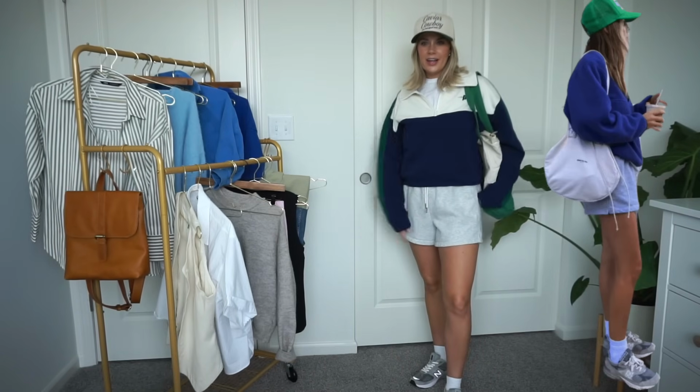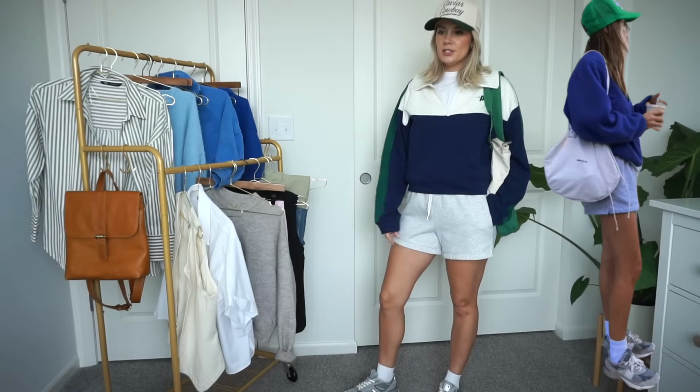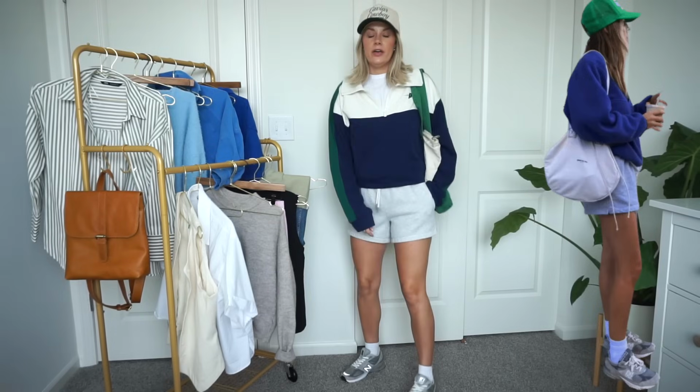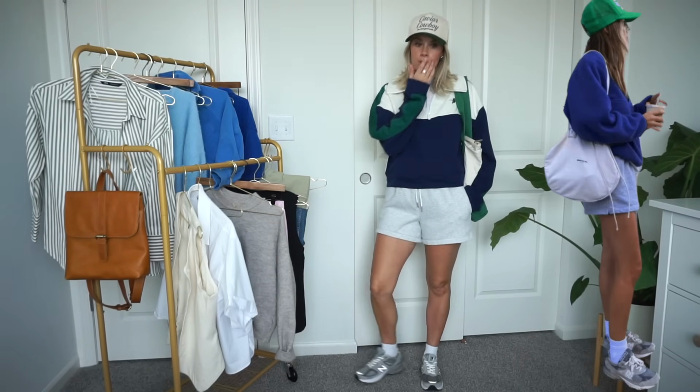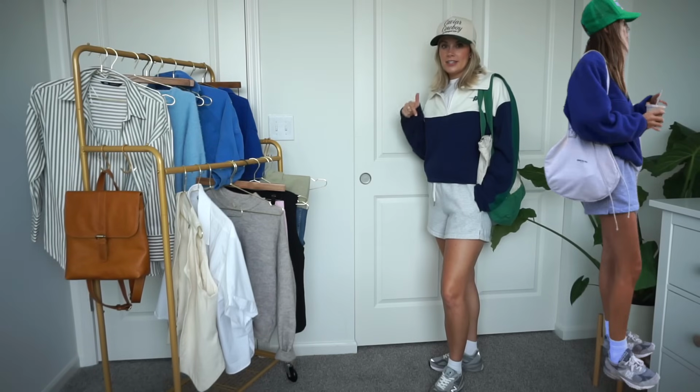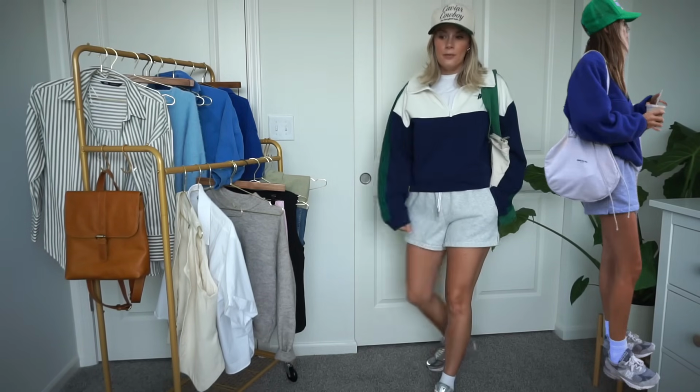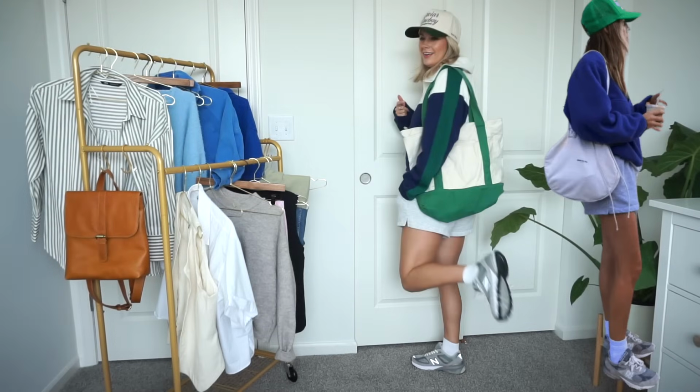Don't I just look like I could go play pickleball or just be cool? I'm gonna go with the second one. I've never played pickleball in my life. I'm sure it's fun, but I've never played. So this is it. And this is the outfit I strategically did last because I'm gonna live in this for the rest of the day because it's so good. So nailed it. I love this.